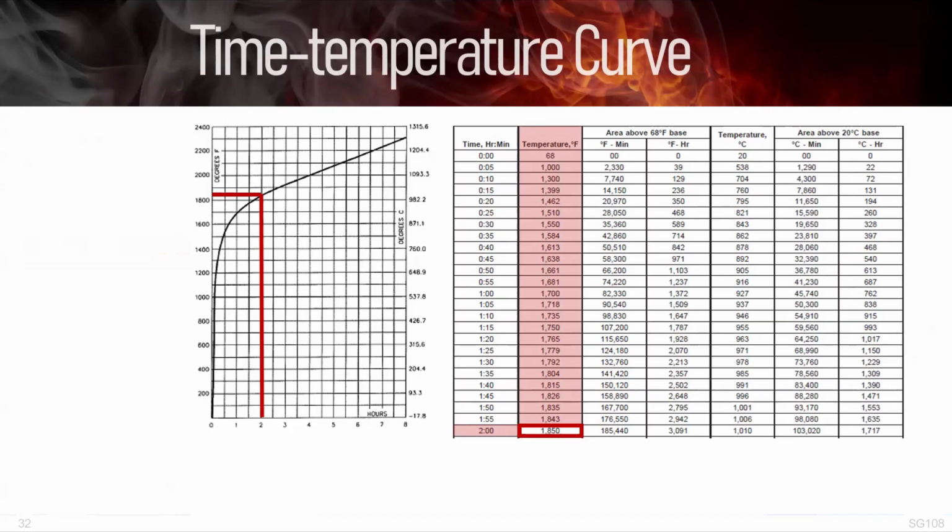In other words, we don't have a furnace that sits there at 1,000 degrees for an hour and 55 minutes, then suddenly ramps up to 1,850 at the end. We have a very consistent, reliable, predictable means of testing these. And the actual curve is just how you graph that out on the left.